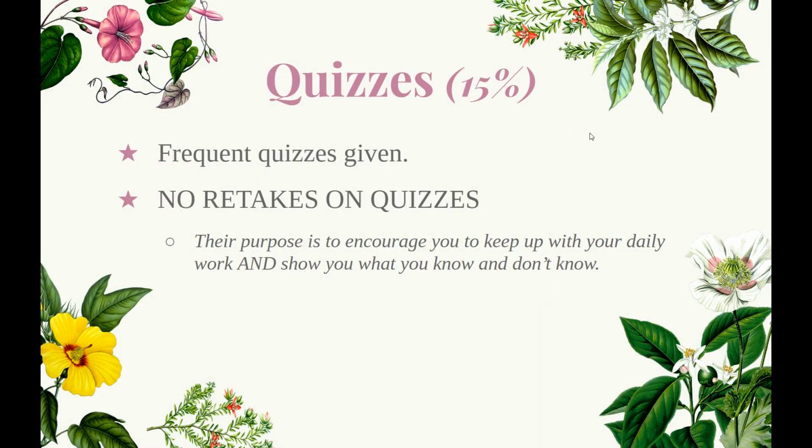Quizzes. There are frequent quizzes given. There are no retakes on quizzes, and the only purpose is to make sure you stay up to date with your daily work.